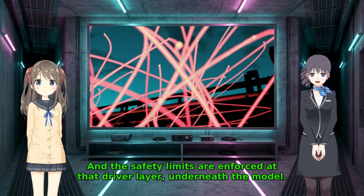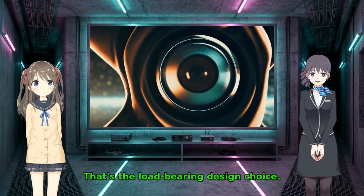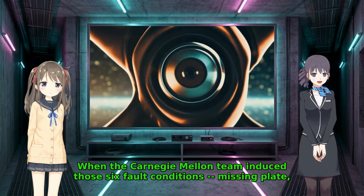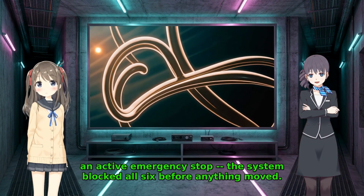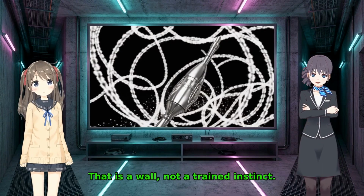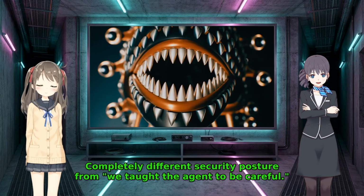And the safety limits are enforced at that driver layer, underneath the model. That's the load-bearing design choice. When the Carnegie Mellon team induced those 6 fault conditions, missing plate, rotated plate, busy reader, dead camera, unreachable device, an active emergency stop, the system blocked all 6 before anything moved. That is a wall, not a trained instinct. Completely different security posture from "we taught the agent to be careful."